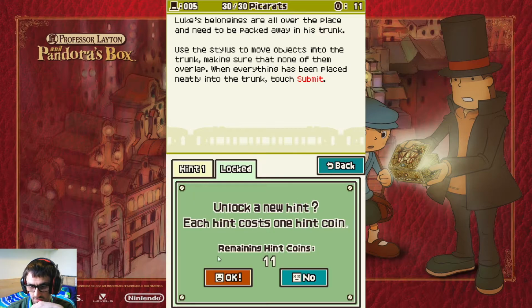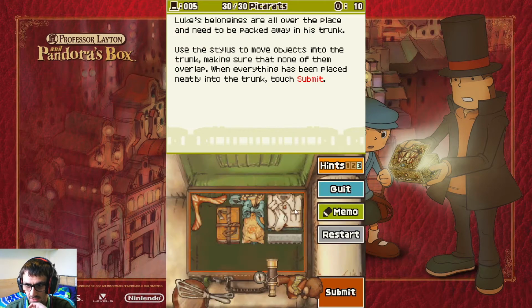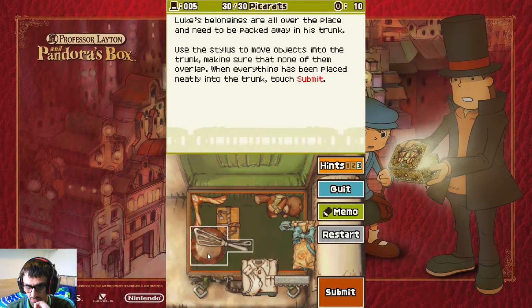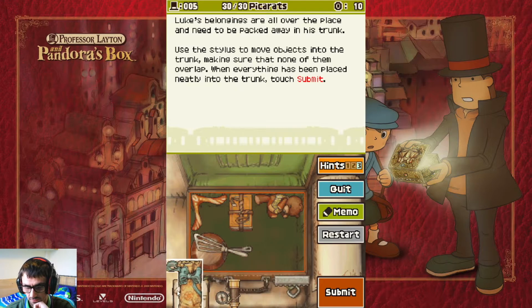So let's have a quick look at another hint. The unwieldy frying pan and spatula set go in the bottom left corner. Luke's teddy bear belongs in the top right corner. That should be enough to get you started. Okie dokie. So Luke's teddy goes in the top right, and the frying pan goes in the bottom left. Okay. And we'll figure out the rest.